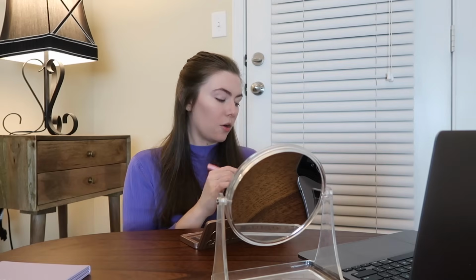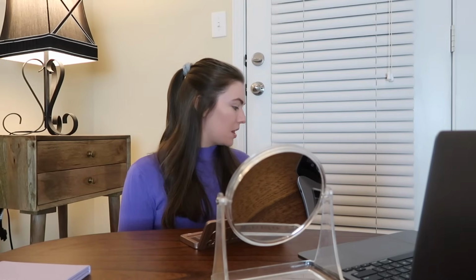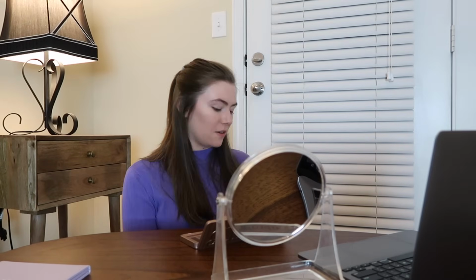I do have some powder kind of like that. Yeah, I brought out my whole makeup collection today for this, just so that I wouldn't have to get up and down to go to my bathroom to check and see if I had something. I was like, I'm just gonna lay it all out here. I was gonna show you, but it's kind of embarrassing.